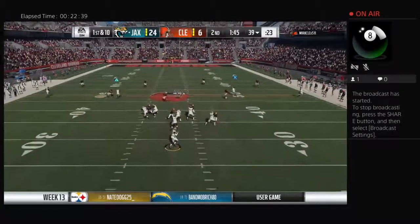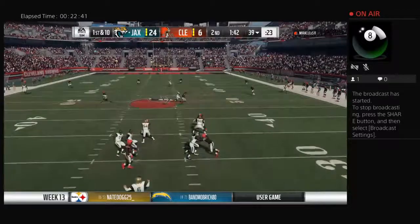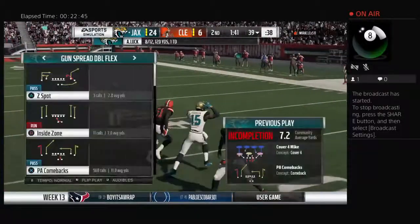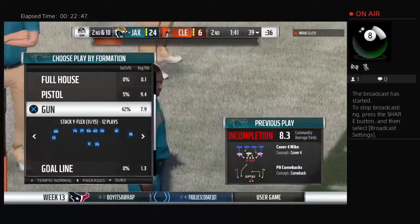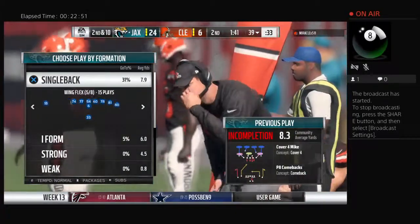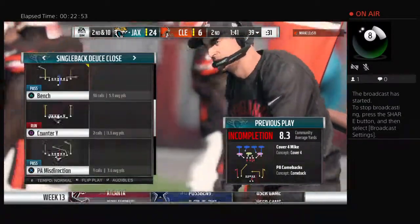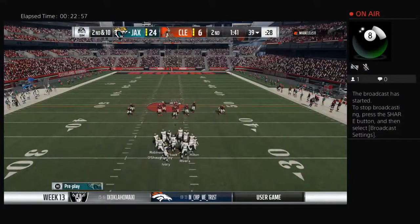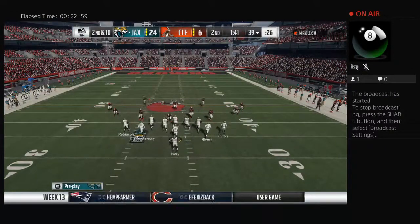Now a play fake here on first down. And that is incomplete. It's a lot of contact going on there, and in the end, unable to keep two hands on the football and bring it into his body. Everything looked pretty good until the finish. So they're still at the original line of scrimmage here. Second down and 10.